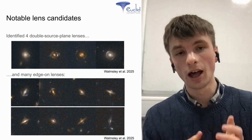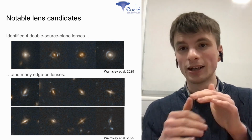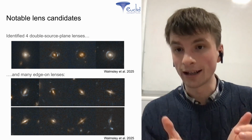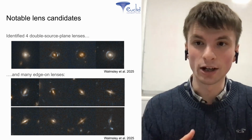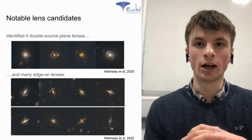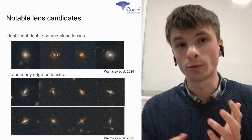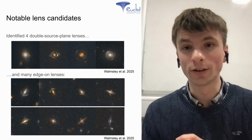These are particularly interesting because they probe the matter distribution at multiple different radii of the lensing galaxy. So we can determine, for example, the density slope, so the mass density slope of the lensing galaxy. And it's also possible that we might be able to constrain cosmological parameters from these as well.